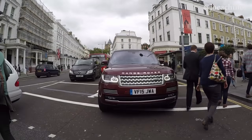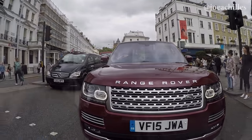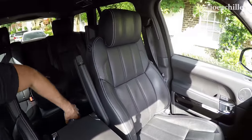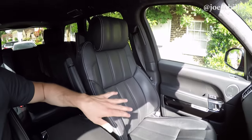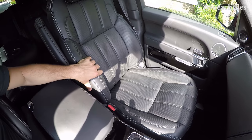The seats are great. They're not up to the BMW standards in terms of the actual contours and the support, but they're very good. These particular ones are ventilated and heated, and they've got a massage function in them as well. I really like the Alcantara headlining in this car. I'm not sure if it's standard or not on the Autobiography. It's probably not.